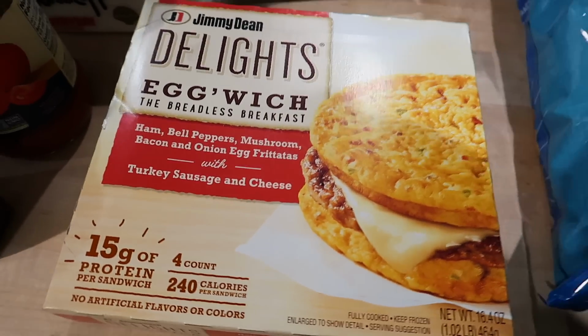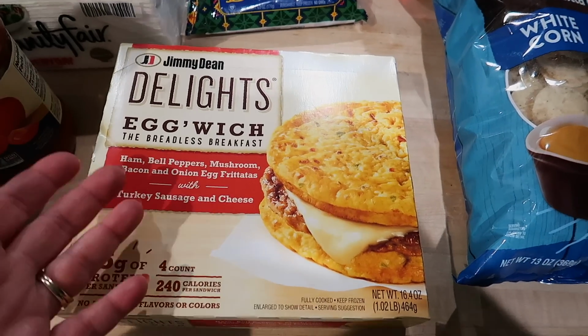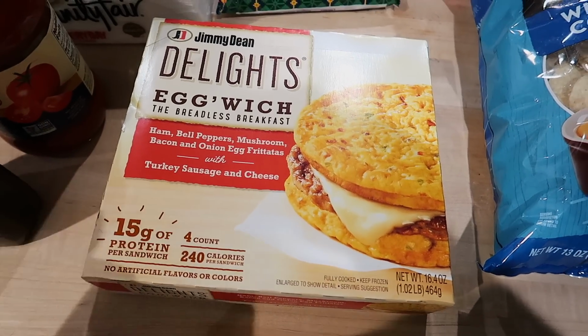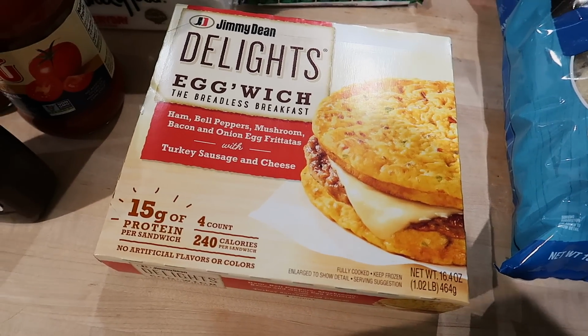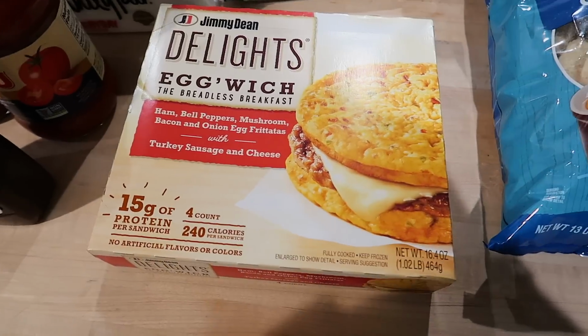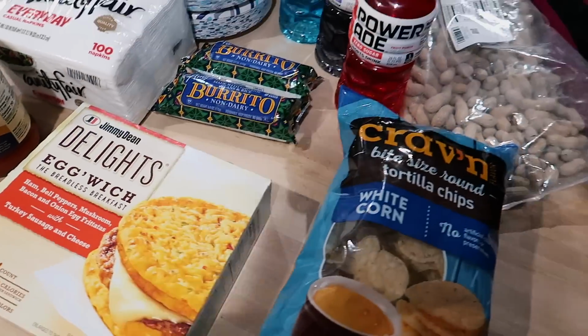I mean, stuff like this is obviously more expensive than making it yourself, but I want to say these were like 6 something per box, which makes them less than $2 a piece. Obviously cheaper than stopping somewhere and getting something for breakfast, and probably a lot healthier too. I use healthy with quotes because obviously it's still processed food.